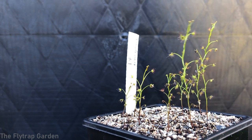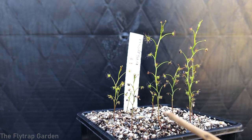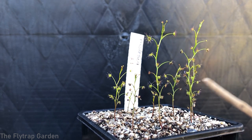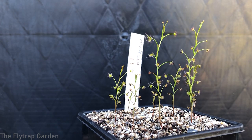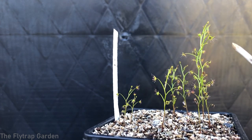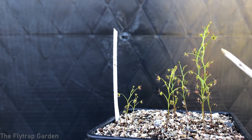And it's also a really quick grower. It wasn't the first tuberous Drosera to sprout for us, but it was one of the first, and it's the biggest as well. Some of the other ones are around 1 to 2 inches. This one's reaching about 3 inches now. And I really like how quick and fast they grow, and the traps are pretty big. It's just under a centimeter in size.